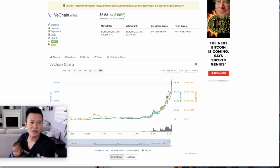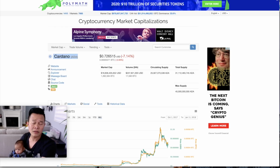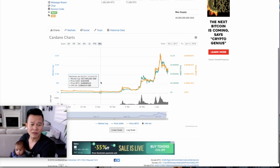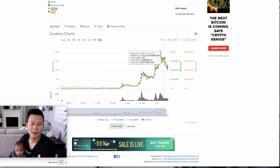Right, so let's move on to the next category, which is the 30%, $30 going to coins that are less than $1. Now, Cardano is at the top of my list, and here's the reason why. If you look at this coin, it hasn't been around for that long, only since October. Within the past 3 months, within the first month or 2, there's really not a lot of growth. And then there's a huge influx of money coming in. And then you notice there's a huge jump here.